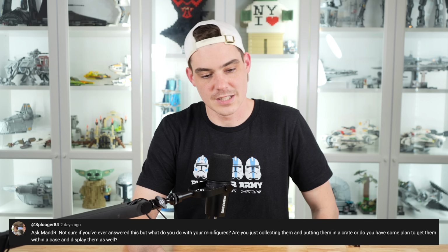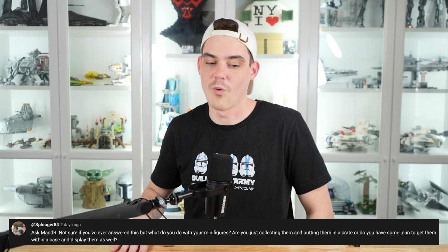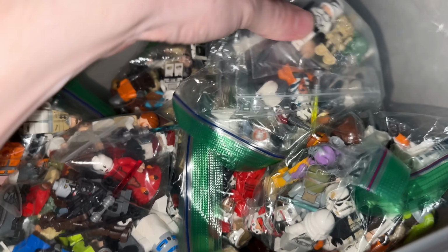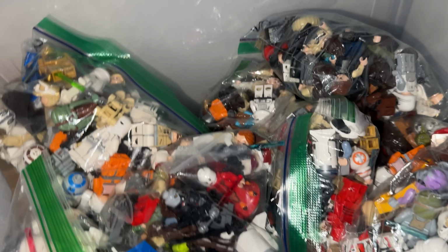Next from Sploger says, not sure if you've ever answered this, but what do you do with your minifigures? Are you just collecting them and putting them in a crate, or do you have some plan to get them within a case and display them as a wall? So I would love to display them in some way, shape, or form, whether it's on a wall or on a shelf. It's definitely the plan, but currently they are just in bags separated by year so that I can easily access them for comparison videos or whatever type of content I may need to make with them. But right now they're just waiting, much like many of the sets that are now finally being displayed in my room. They were in crates for a while. Now that I've had the ability to finally get some shelves up that can house them, they go there. And so I think the same thing will happen with my figures.